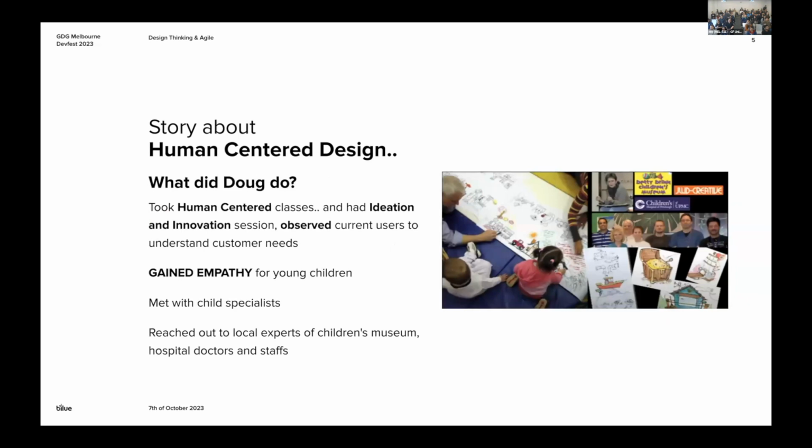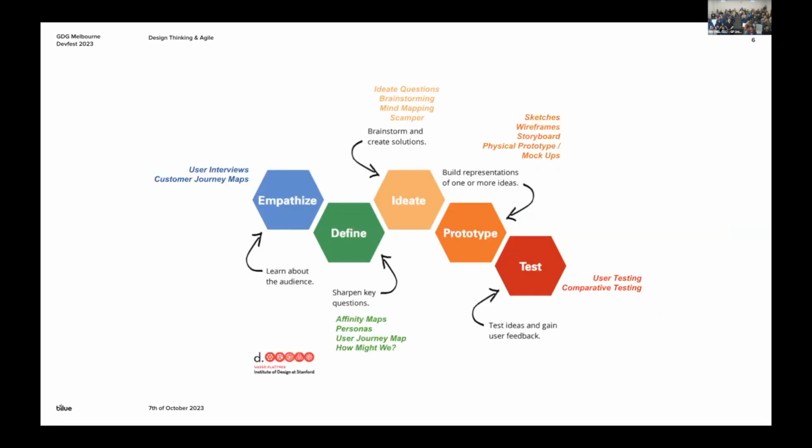He took human-centered classes. He had ideation and innovation class sessions, and he tried to empathize and observe with the current users, right, of all ages. And towards that process, he gained empathy towards young children. And all throughout the process, he also met with child specialists, reached out to local experts with Children's Museum, hospital doctors, and staff. So basically, they did a lot in that workshop.